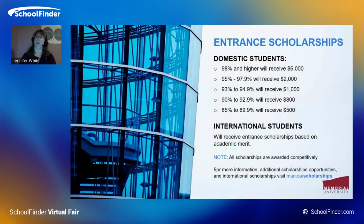So next up then, entrance scholarships, which is always a very, very hot topic for students, looking at how to finance their post-secondary education. So at Memorial University, we offer guaranteed entrance scholarships. It's based on your completion of your high school program, the courses you have completed at the time of application. So those would be your grade 11 grades or any grade 12 or level 3 courses you finished prior to applying. And based on the average or the entrance average that you have in that coursework, then we have a variety of different scholarships that are available.